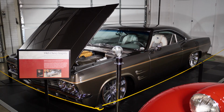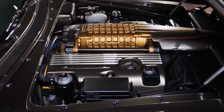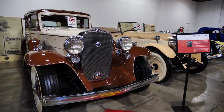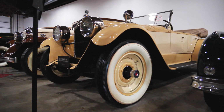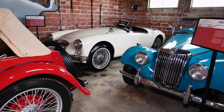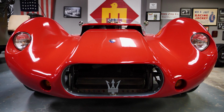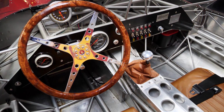Well, my favorite is the Chip Foose car in the corner. That's called the Imposter. We've got a B12 Cadillac and a 1922 Packard, a couple of Jaguars. And then in the back room, we've got 3 MGs and 1 Model A Ford pickup. Maserati right down the hall. It's beautiful. It's a birdcage Maserati race car.